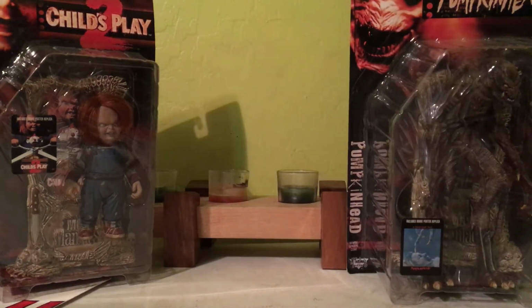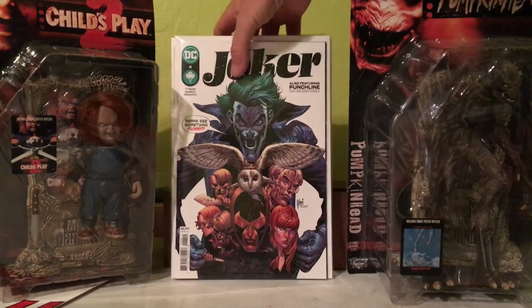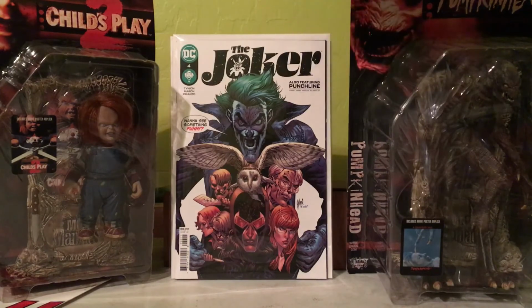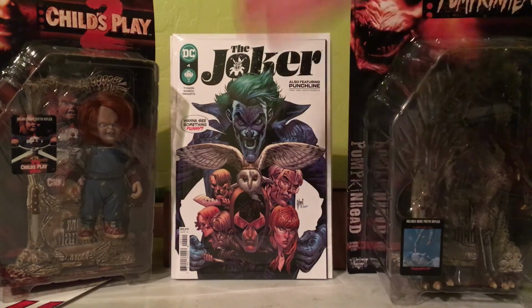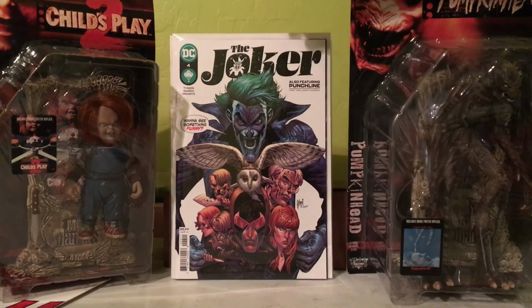Books from this past week. Started last week with a James Tynion book, gonna keep that going with Joker number 4. Again, another series, I don't know if too many people are into it. I didn't purchase number 1 because, God, just Batman, Joker, everything Batman related. But Tynion's running it, and I didn't pick up number 1 like I said. I should have, because I've been liking these last 3 issues.